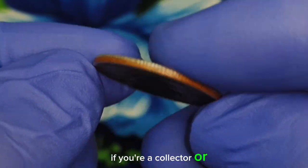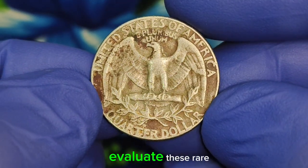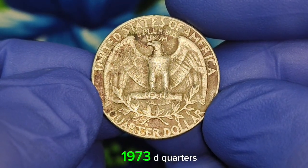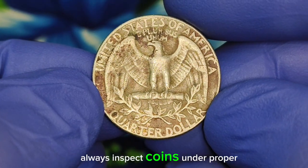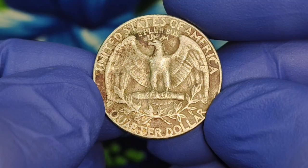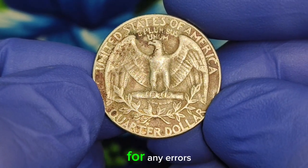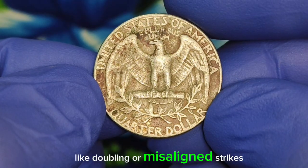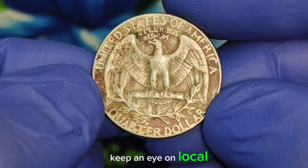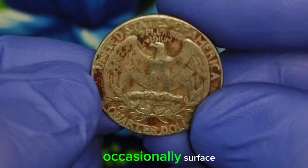If you're a collector or just starting out in the hobby, here are some essential tips to help you find and evaluate these rare 1973 D quarters. Always inspect coins under proper lighting to detect subtle toning and color changes. Natural patinas can add significant value. Use a magnifier to check for any errors like doubling or misaligned strikes. Keep an eye on local auctions, estate sales, and coin shows, where these hidden gems can occasionally surface.